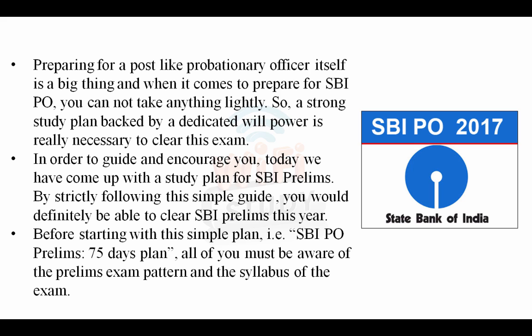So before starting with this simple plan, the SBI PO Prelims 75-day plan, by which you will easily be able to clear this prelims. All of you must be aware of the prelims exam pattern and the syllabus of the examination. First of all, you need to understand the pattern and the syllabus. These are the first two things that you need to consider. After that, we will cover the important subjects and topics and how to tackle all these topics.